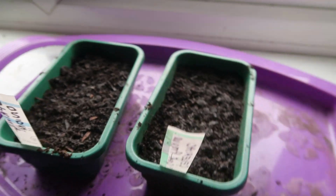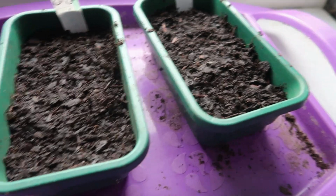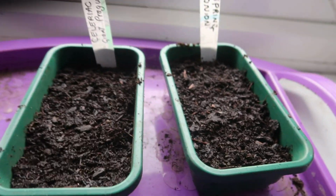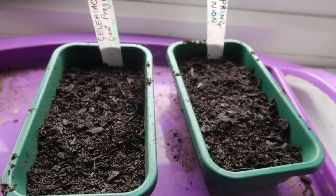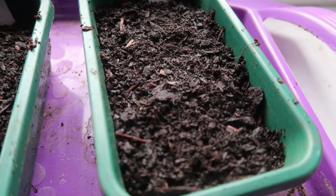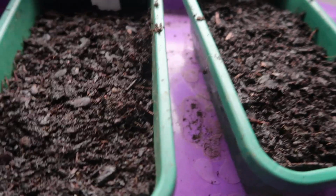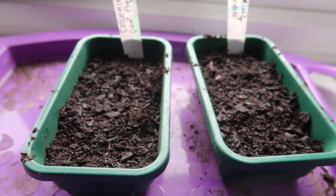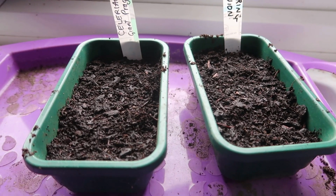Just one other thing I have to report on is seeds that I put in just before we went away, and nothing has happened. But then I turned all the heating on in the house because we were going to be away, so it's probably just a bit too cold for them. So maybe now we're home and the heating's back on, we'll see some action here on the celeriac and spring onion.